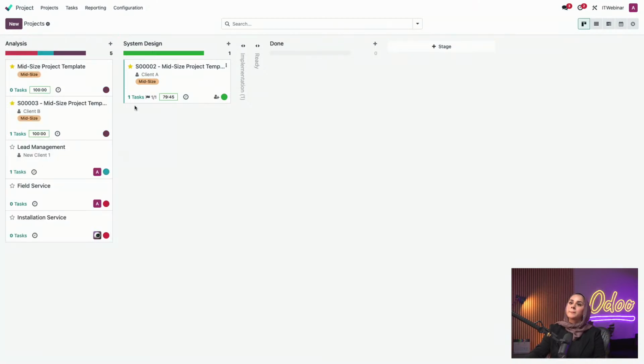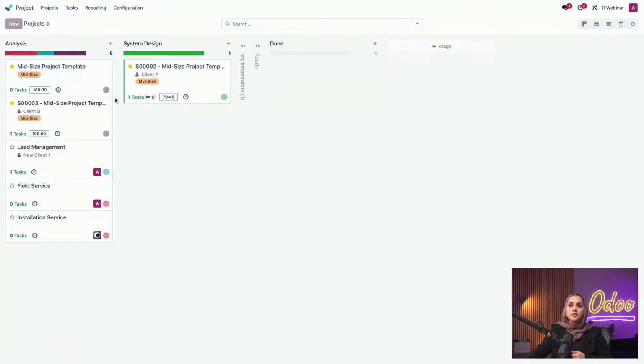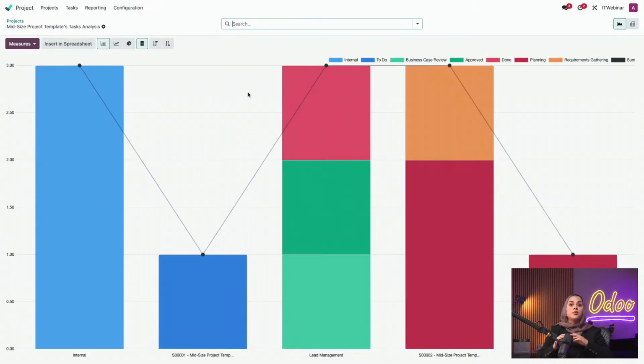So pretty neat. Another thing that I like to highlight over here is going to be the three buttons for the project itself. So the three dots, right? Let's just say you wanted to get more into the reporting aspect of it and you wanted to see all the different task analysis or just the milestones or the timesheets for a particular project. You can most certainly go ahead and click on any of these and track that. So let's just say I wanted to look at the task analysis. All right, perfect. You can see there is nothing right now, no reporting, but if I were to filter it out, I can see more on a granular level for all the different projects within the system. So all my task analysis would be here for me.